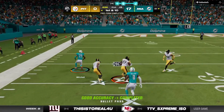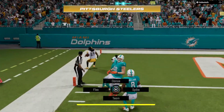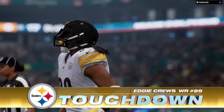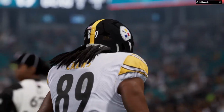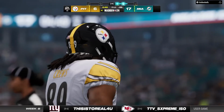Well, this throw caught left side. To the end zone. Touchdown, Pittsburgh. A big play there. 59 yards. And the Steelers are able to cut into that deficit.